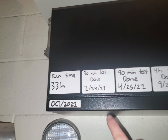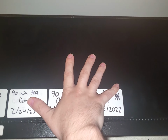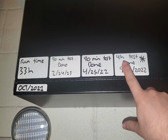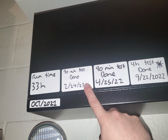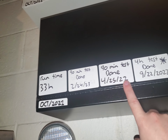We have all of our stickers. So this is when the batteries were put in. I got a sale. So 2 batteries in here, 2 batteries in there. So there's 4 batteries. And we test it for 4 hours. We do. Now, NFPA 101 requires a 90-minute test that we do every 6 months.